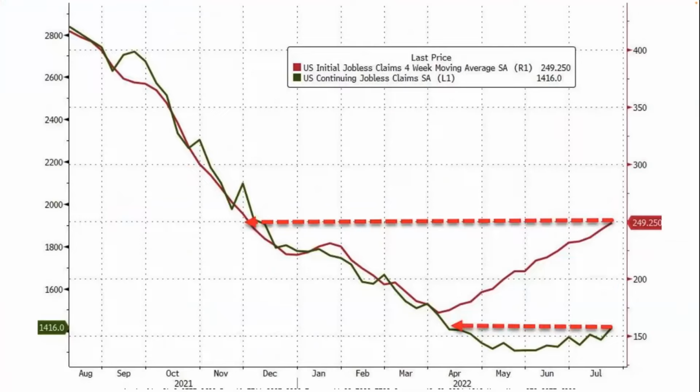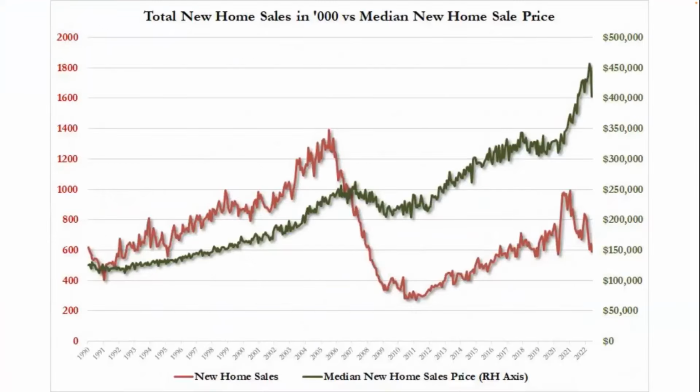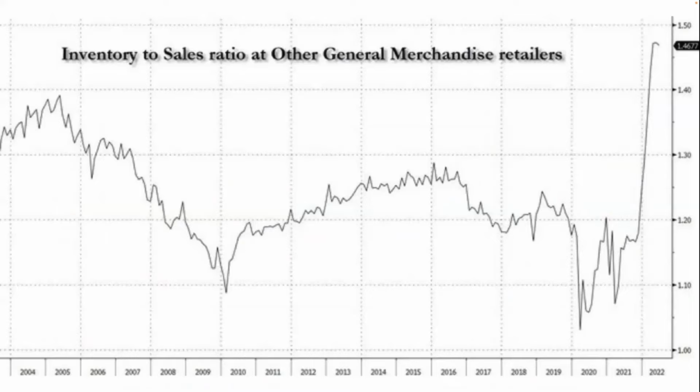Meanwhile, initial jobless claims and continued jobless claims continue to grow, showing the weakness in the labor market starting to crack. New home sales topped off at a median price of $450,000, down to $400,000 in just a month. And again, the retailers thought there's going to be a never-ending demand for goods and overstocked. Now we're getting the bullwhip effect. They're going to be discounting all these products into the hot season.